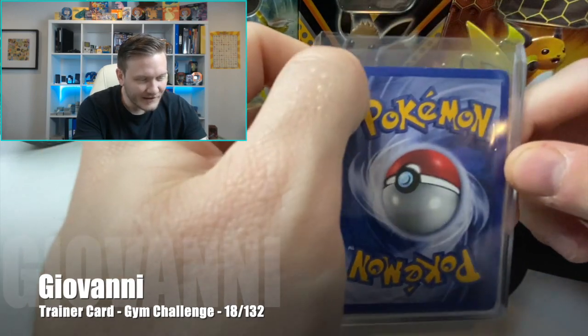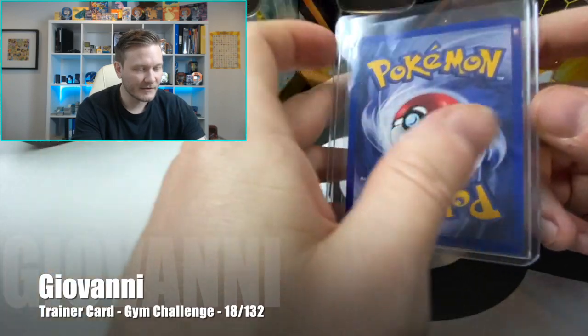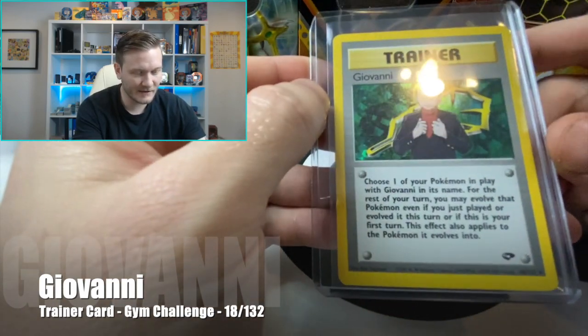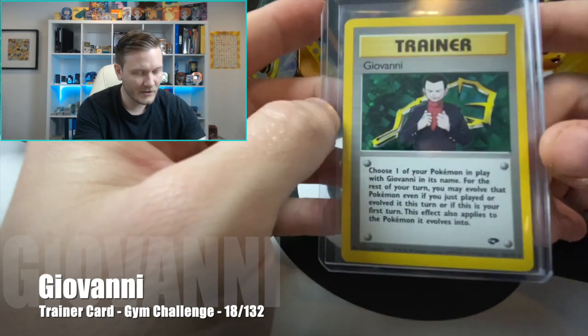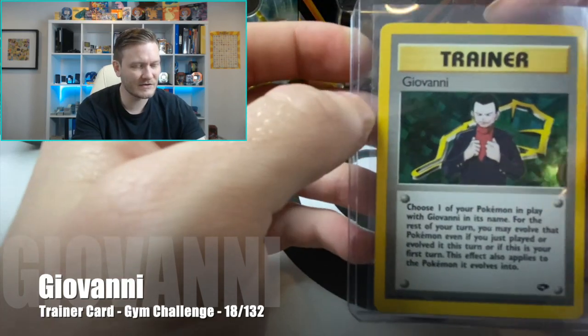It's in pretty good condition. That mark is not actually on the card, it's on the cover. So yeah, this has got to be number 10. I love the kind of shattered hollow with the gym badge behind it as well. And he's just a little don.